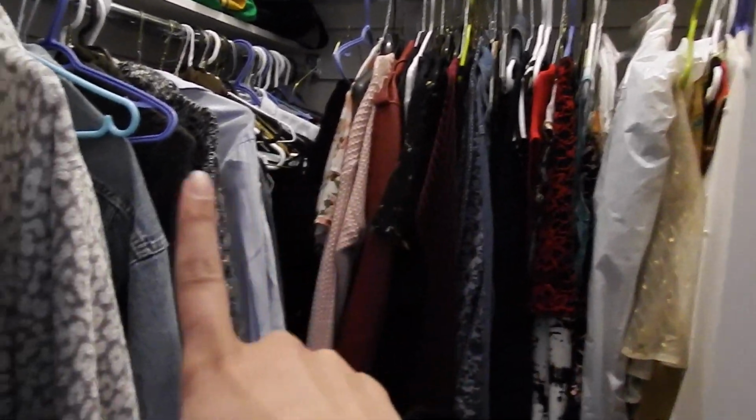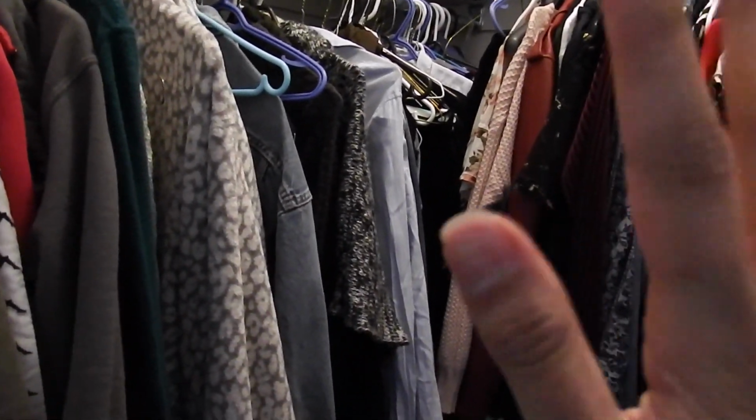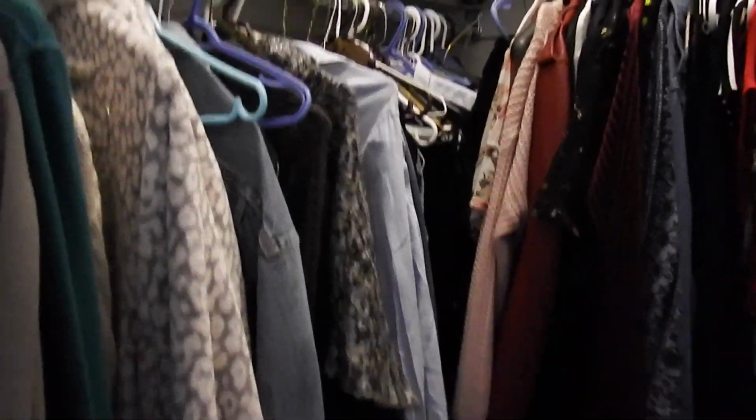All these clothes, I can tell you truthfully that I don't wear probably 75% of the clothing in here. More than that, like 80%. I really don't wear all the stuff in here, so I definitely need to throw it all out. I guess I'm tackling the closet first, so I'm just going to take everything out, put it all down here, and then figure it out.